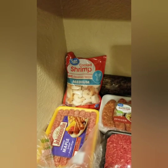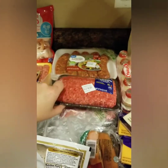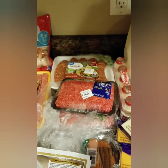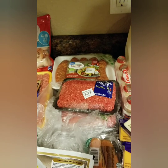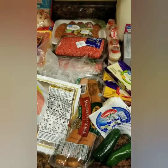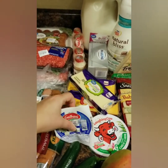We also got a bag of shrimp, just a thing of mild sausage links, 2 things of ground beef. I was going to get another one, but we actually do have one in the freezer, and I actually have no meal plan for the ground beef this week, so we didn't need a whole bunch of it. Then I just got some smoked sausage, a thing of the mozzarella pearls.